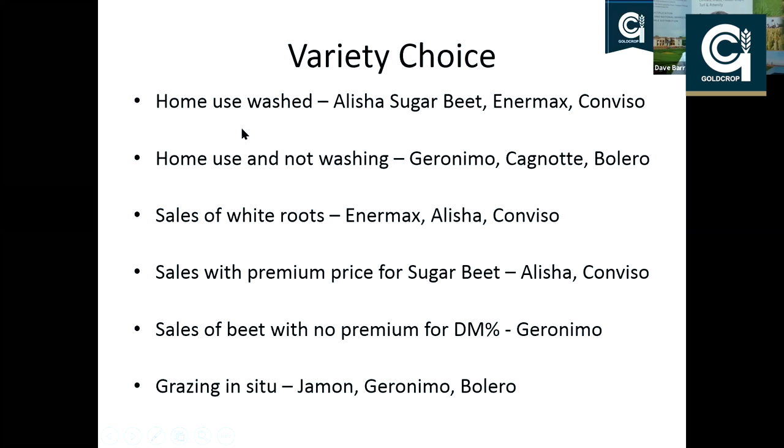This is a slide that I often show in terms of where varieties fit. If someone is using the beets themselves and they're washing them, then I'd certainly be going for the highest yielding variety. And if they're a little bit dirtier, it doesn't make any difference. So it's Alicia or CONVISO or Enermax. If they're using it at home but not washing, pick a clean harvesting variety. So it's Geronimo, Cagnot, or Bolero.